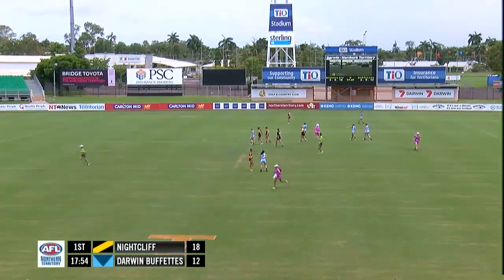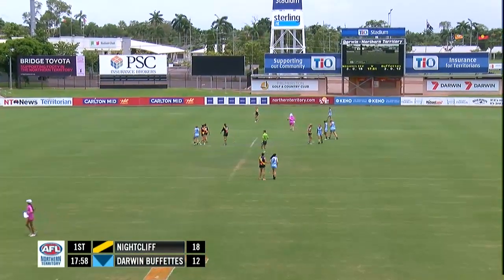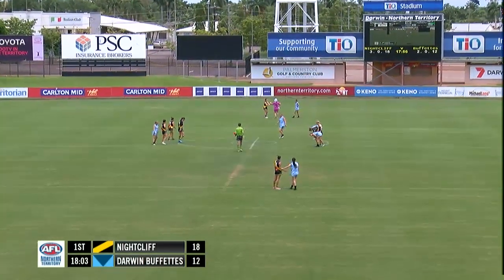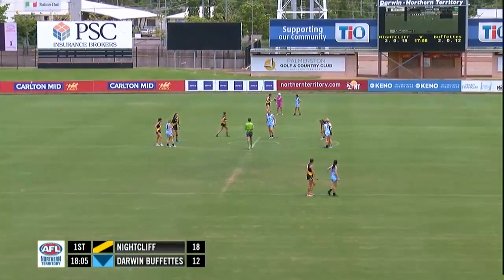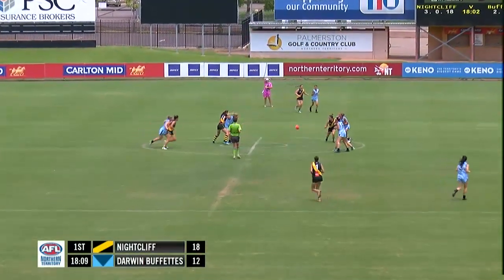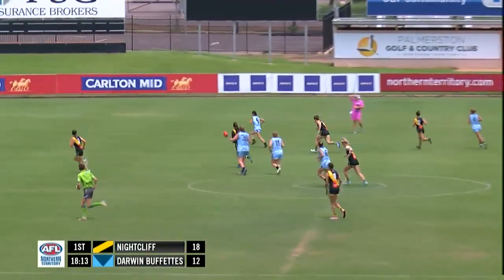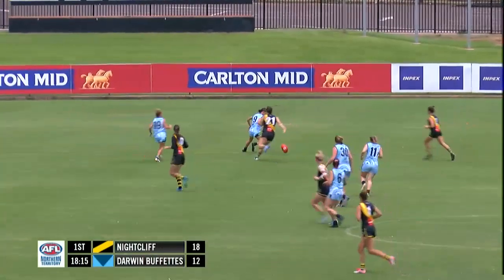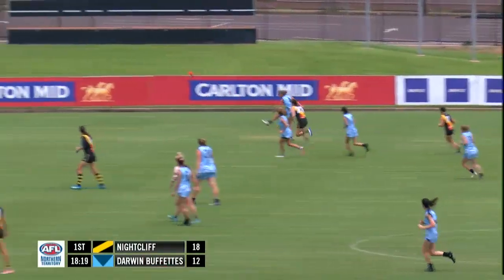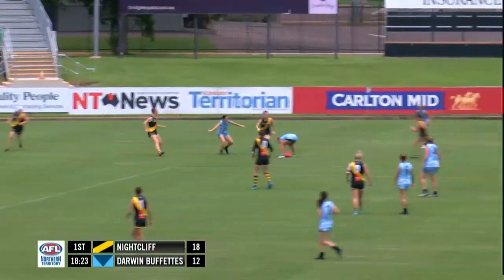So after it was goal for the first 4 goals, Nightcliff have kicked their second in a row and take a lead as we get close to quarter time in a really interesting contest here at TIO Stadium. As Dew gets in close that time and wins the tap. Duggan picks up, hand passes forward for Buffs out in front of Elisa Ayres. Hand pass comes back to Duggan now, and she kicks forward, intercepting there the opportunity, but the mark was spilt.